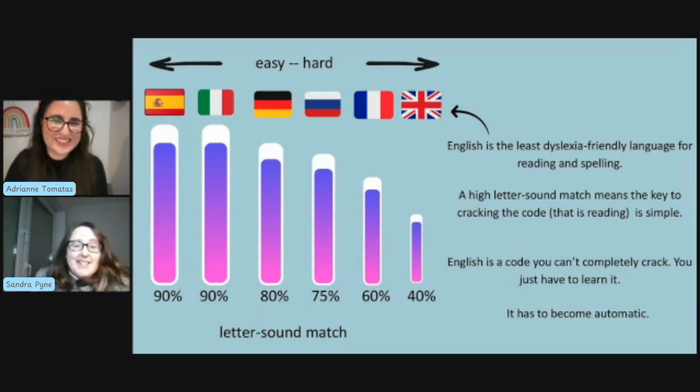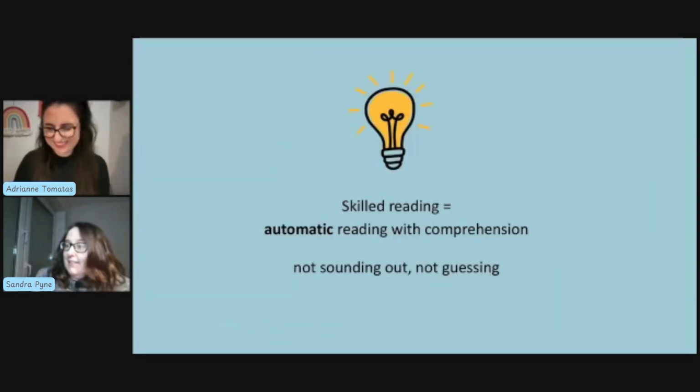It's such an irony that English is the world language, the global language, the lingua franca, but actually spelling and reading it is a real task. It would be so much easier for all of us if Spanish or Italian were the world language, but it isn't. Here we are. This is where we're at.